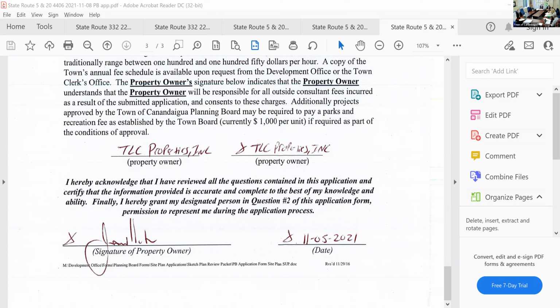We can include it with the application, but to Chris's point, we try to get the landowners to actually sign these. We haven't done an affidavit since I've been here. We don't do affidavits anymore. Do you think you can get them to sign? So we're just talking about 5 and 20? No, both.